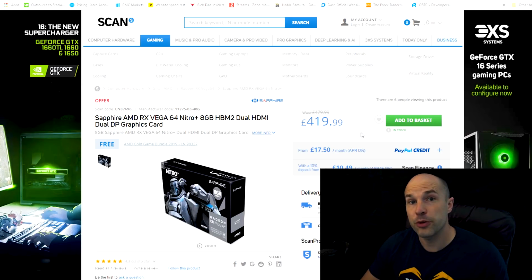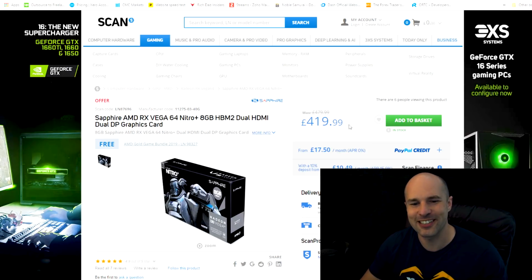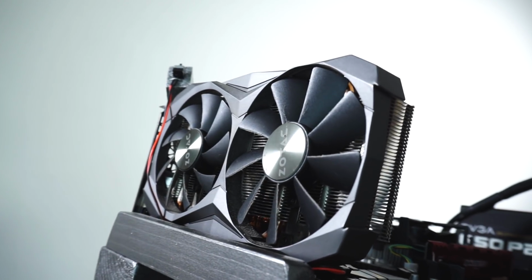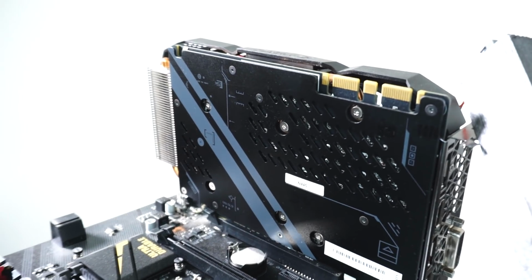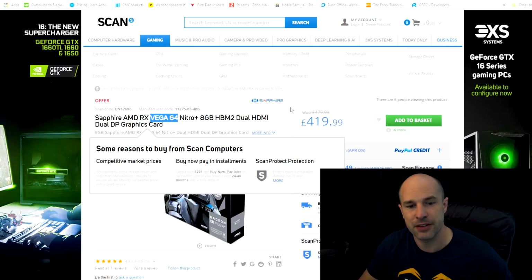The most common ones used for mining are either AMD or NVIDIA. And here we're going to be looking at 2 which are not similarly priced. This is the AMD Vega 64, pretty much as good as it gets for AMD. And we'll compare it with this, the Zotac NVIDIA GeForce GTX 1070, and see how they compare and how much money you can make. Bearing in mind that this 1070 is almost half the price of the Vega 64.